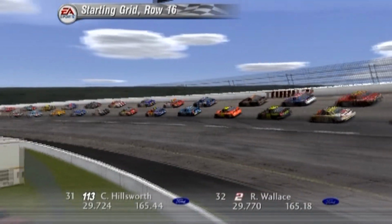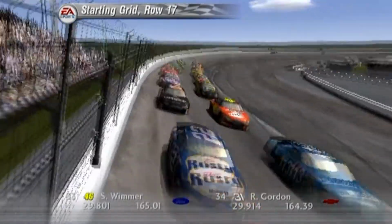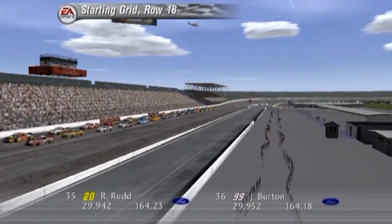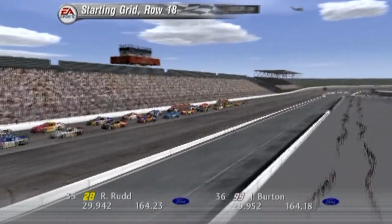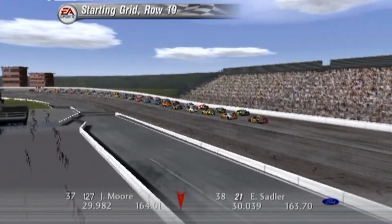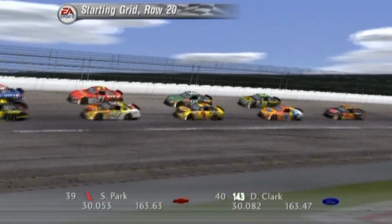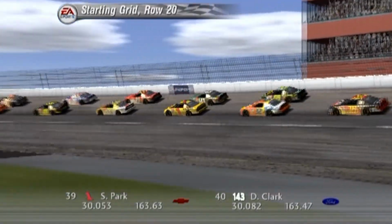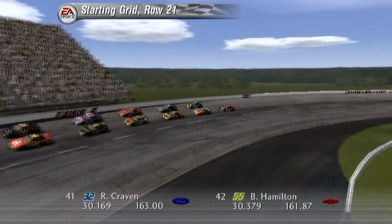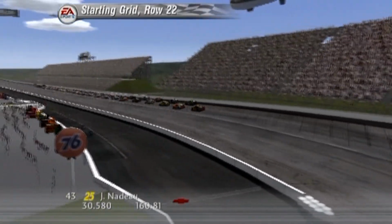Starting the race from row 16 are the 113 car and the Team Rusty Ford. Row 17 has the 46 car and the Singular Wireless Chevrolet. Starting in row 18 will be the Avalon Ford and the Citgo Ford. In row 19 are the 127 car and the Motorcraft Ford. In row 20 are the Pennzoil Chevrolet and the 143 car. Back in row 21 we have the Tide Ford and the Square D Chevrolet. And rounding out the field is the 25 car. The 48th Spring Nextel Cup race at Darlington is set to get underway.